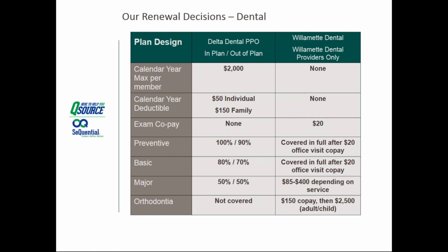Here's how the plan breaks down. Your exam copay is going to be $0. So if you just go in for a checkup or exam, you're covered 100% in full. Down below, we see our preventative care. In network, it's covered at 100%. Preventative care can also be considered restorative services, so stuff like your cleanings and your x-rays, those are all covered at 100%, nothing out of pocket.